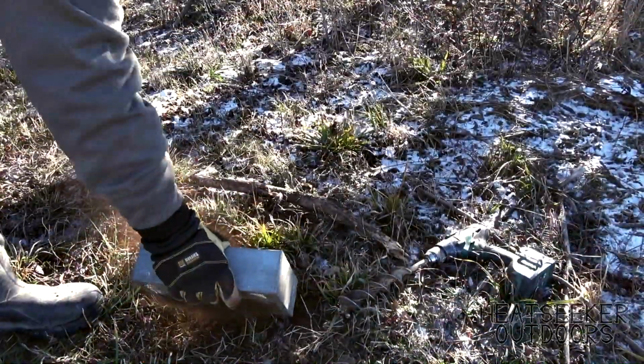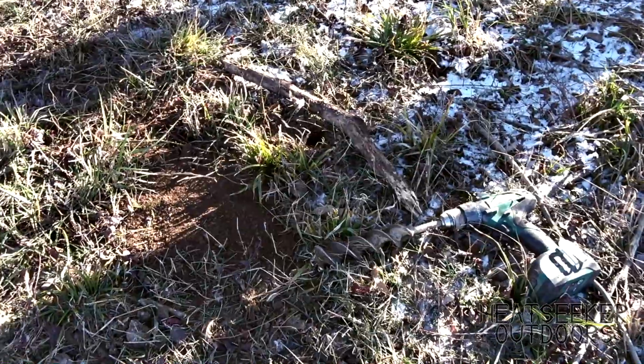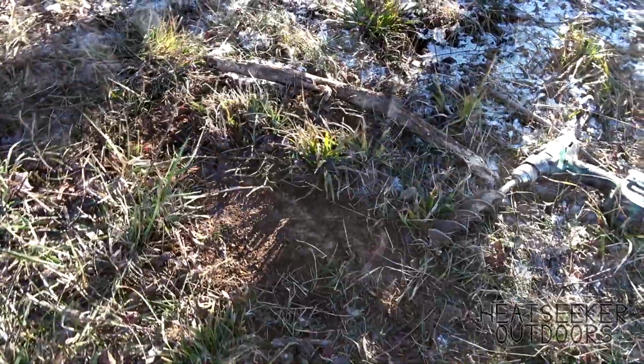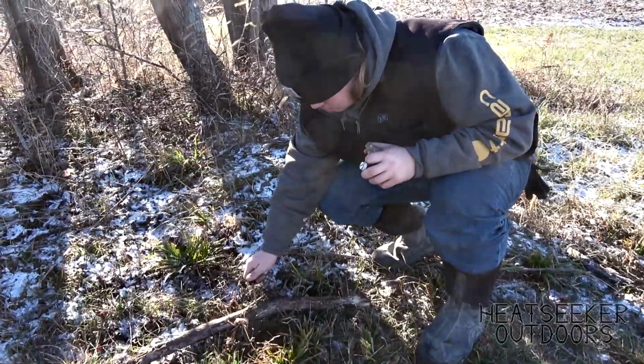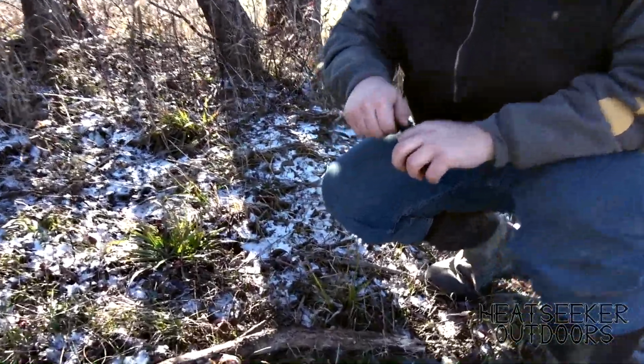A little more. We'll go on down by the drainage. That looks good, bubby. It looks real good. Bait it and I think you'll have it done. And I'm okay with it. Set whatever the hell you want.